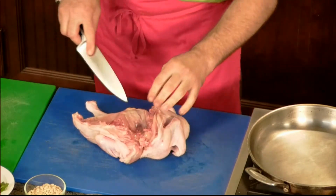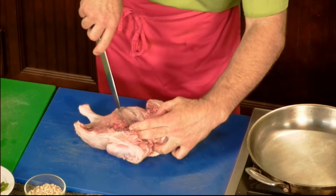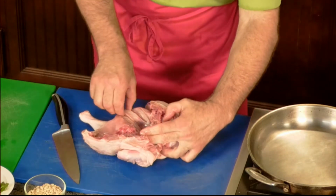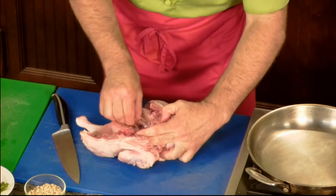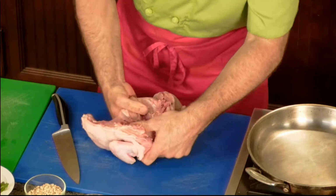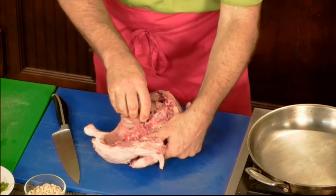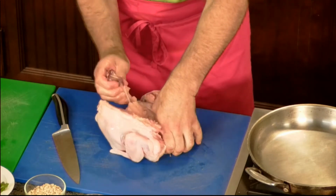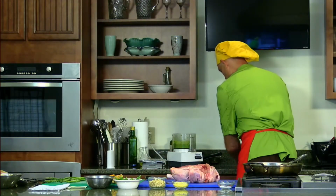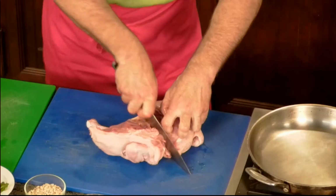From there's the inside here in the sternum, and literally you're just barely cutting along the side. Just kind of loosen it up, and your fingers will run along, and it opens right up. And then with one hand on the bottom and one on the top, this pops right out. Not terribly difficult. Okay, now I'm going to cut this in half.